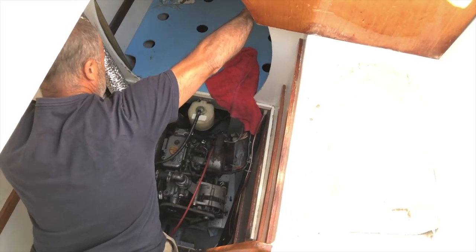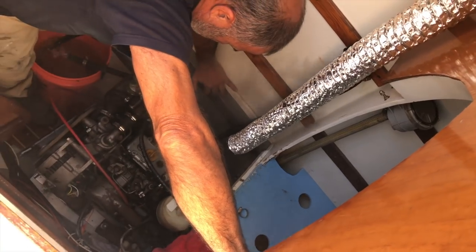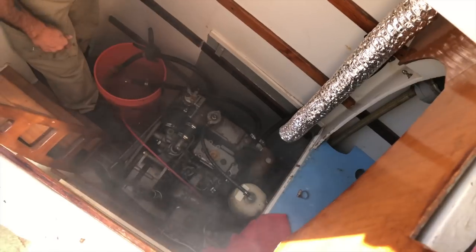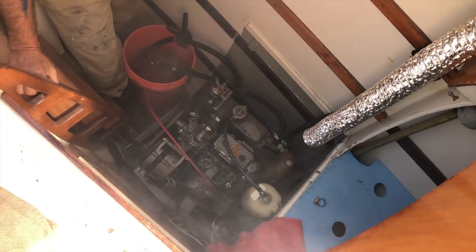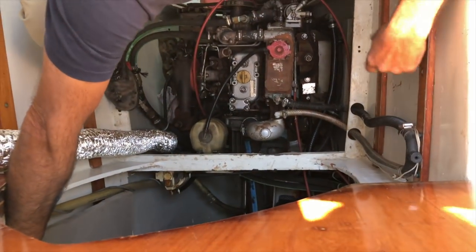Ready? Just to turn them on and make sure it works. Let me put the... I will try without. Okay. 2, 3, 1.